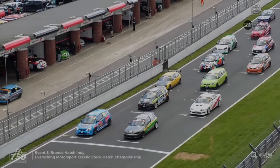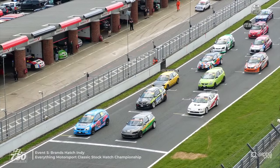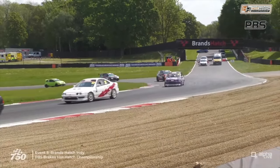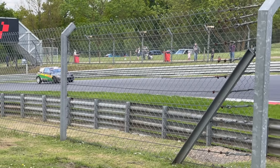So, cars on the circuit for the PBS Brakes Hot Hatch Championship. Interesting to see the different evolutions of the Honda Civic over the years. I remember Civics back in the 1970s.